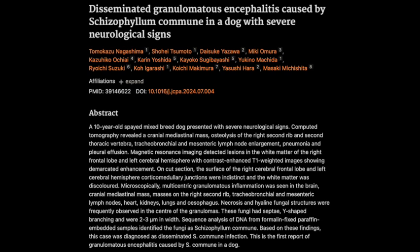Now let's shift gears and focus on the bigger picture. What does this case, the first reported case of S. commune causing encephalitis in a dog, mean for vets out there? I think it's a wake-up call for the veterinary community. It makes us realize that S. commune, which we used to think of as mainly a respiratory problem, can cause serious neurological issues. So it's challenging our assumptions. Yeah, we have to broaden our thinking when it comes to these kinds of infections.